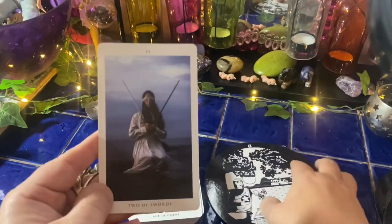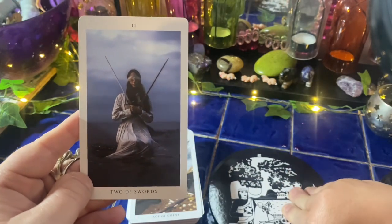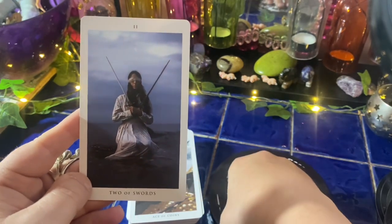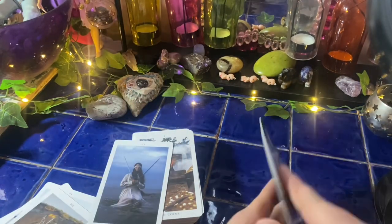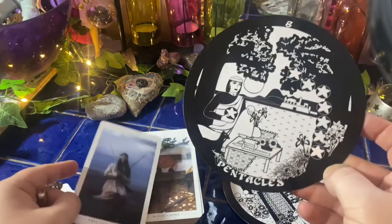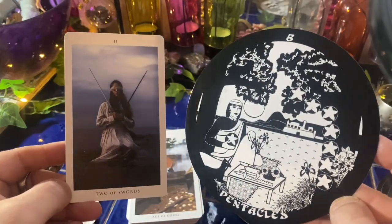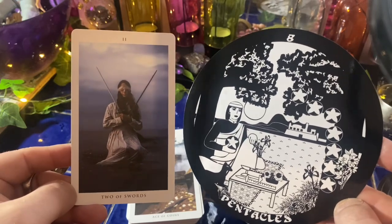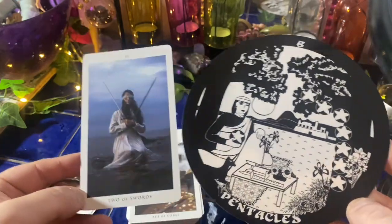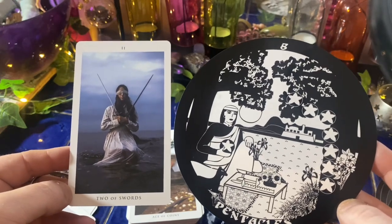Right, last one for these two, the Two of Swords with the Eight of Pentacles. Oh, these are stuck together. Bear with me a second, don't be stuck together that badly, please. The Eight of Pentacles, that real skill acquisition. It's a decision, isn't it, to acquire that skill.